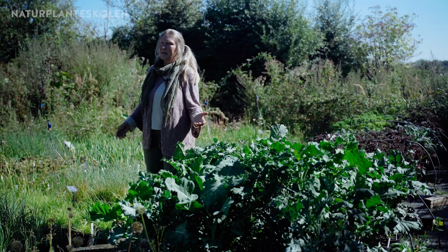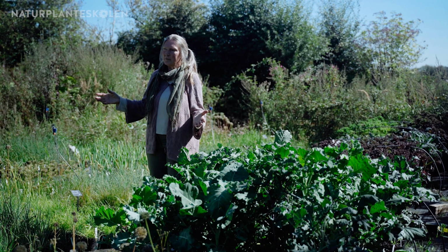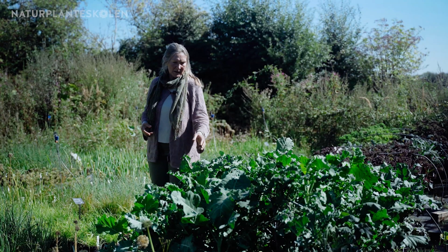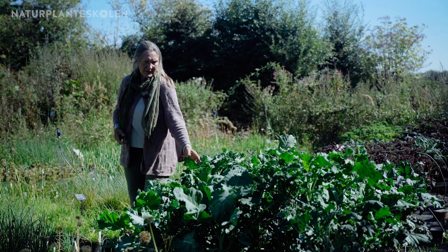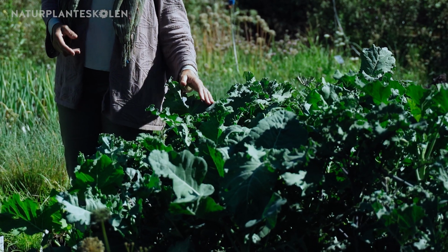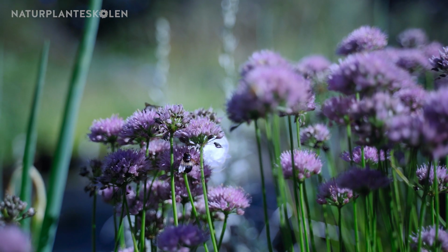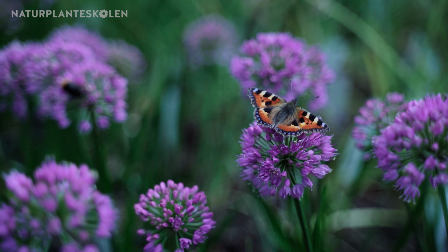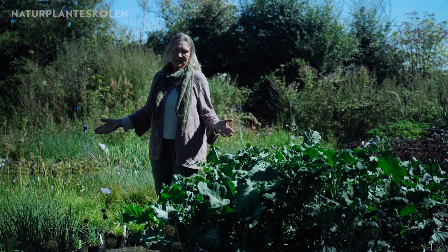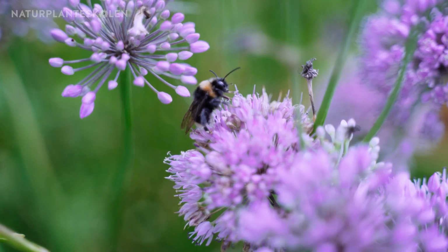Since I took over this place 10 years ago, we have planted a whole lot of things. We have let the lawn grow wild. We have let the weeds come up again. We grow a lot of plants that the insects love, like the kales here. We have many different perennial kales. We have over 40 different kinds of alliums that are also perennial, and the insects, the butterflies, the flies, everything, they love it. So this place is actually called, it's like a pet name, the Insects Paradise.